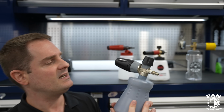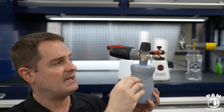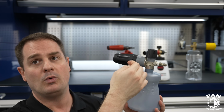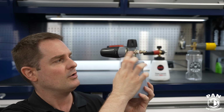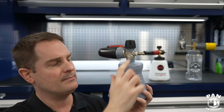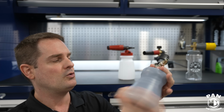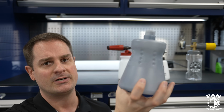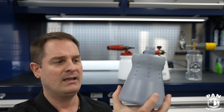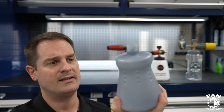Because inside these guys, they have a mechanism to pick up the chemicals and mix them along with water and air, shoot them out and produce the foam. Once you're done, those filters that are in there, or the mechanism that generates all that foam, need to be cleaned out. So what you do is, of course, you unscrew the cap, empty the contents of your canister, and rinse it out until it gets clean and you don't have any suds or shampoo or snow foam left in there.